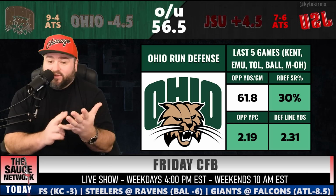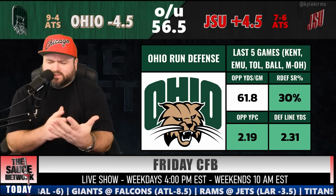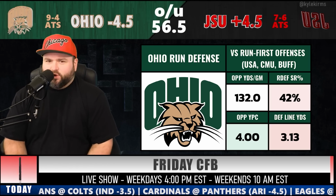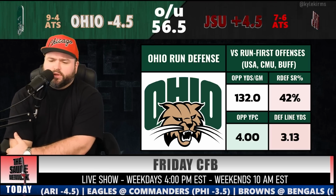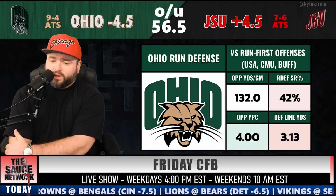So, yeah, they have elite numbers against the run in their last 5 games. All 5 are pass-first offenses. None of those 5 offenses can really run the ball. In fact, this entire season, there's really only 3 games where Ohio saw an offense that I would consider a rushing offense. South Alabama, Central Michigan, and Buffalo. In those games, the run defense numbers don't look nearly as good. They're not bad. They allowed 4 yards per carry, 42% success rate per rush, 132 rushing yards allowed per game. So maybe this Ohio run defense not quite as good as the full season numbers indicate.